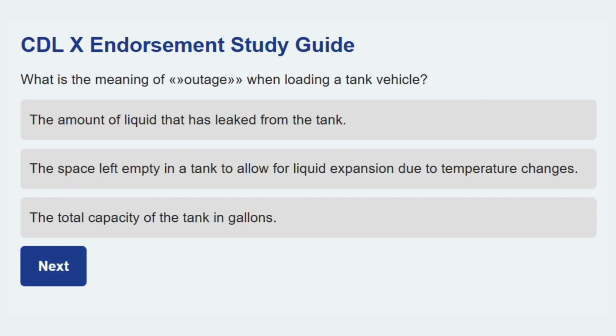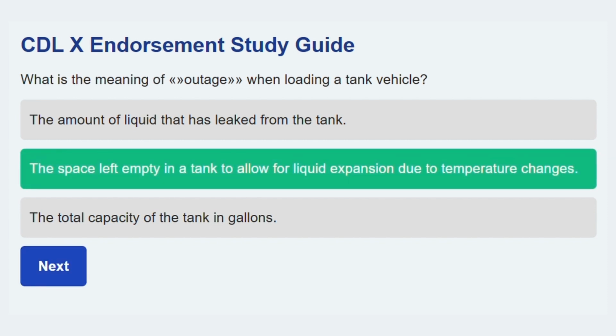And the next point, what is the meaning of outage when loading a tank vehicle? The space left empty in a tank to allow for liquid expansion due to temperature changes. Proper outage prevents tank rupture from liquid expansion.